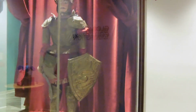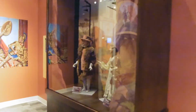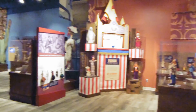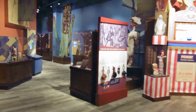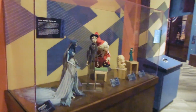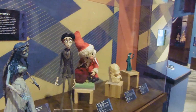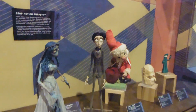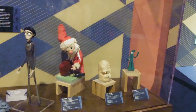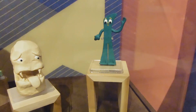There's Orlando. Wonderful old collection of around the world. Oh my goodness. Stop motion puppetry. A Corpse Bride. Guess you guys recognize who that is. There's Gumby. This is fantastic.